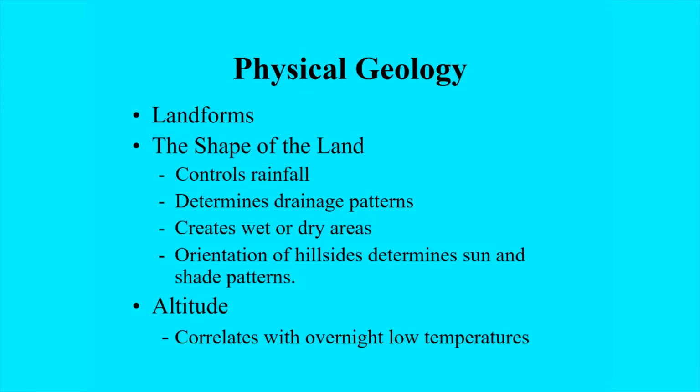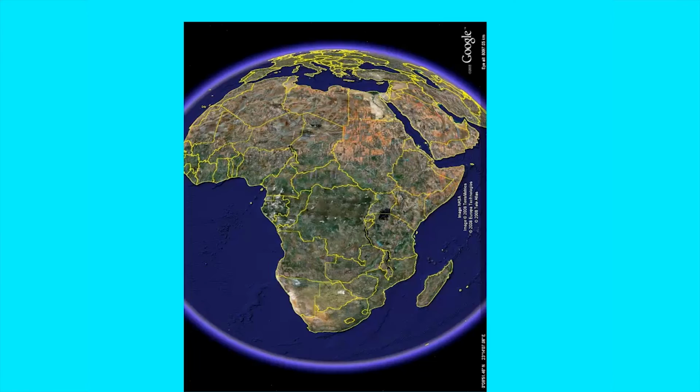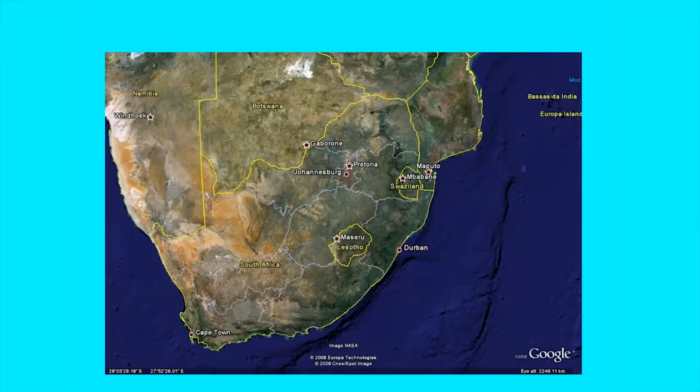But I want to start with this one, for a very personal reason. The rain shadow effect. And we can see that at Asheville. Asheville has a lower rainfall and more sunny days than most other parts of North Carolina, because it is surrounded by mountains that capture the rain shadow. But my example, of course, we're going to go to Africa.